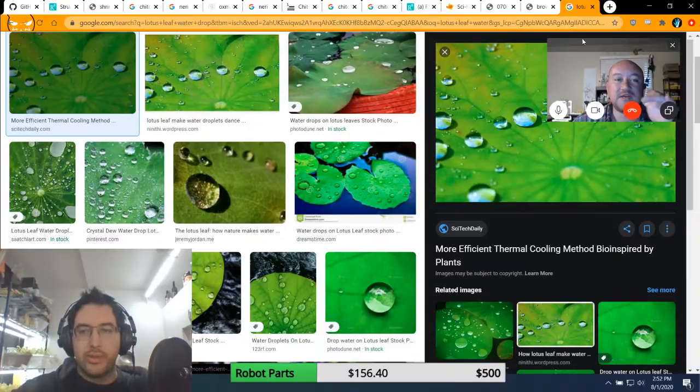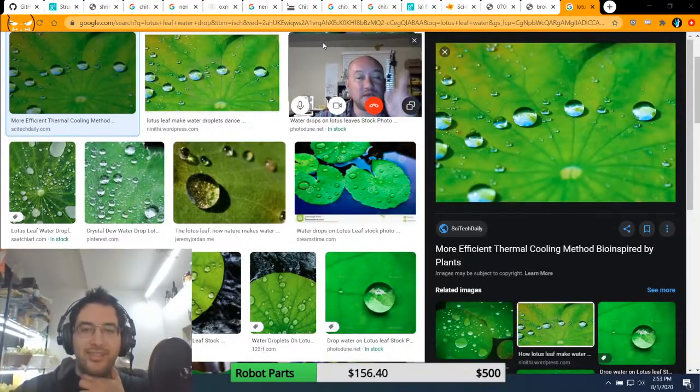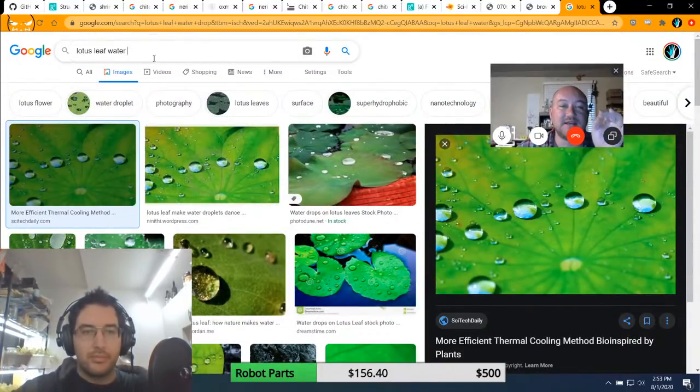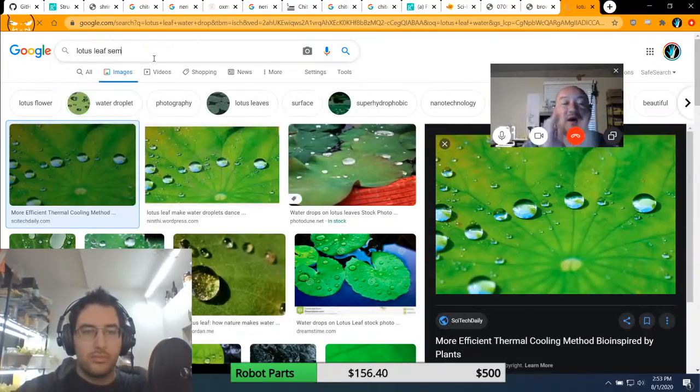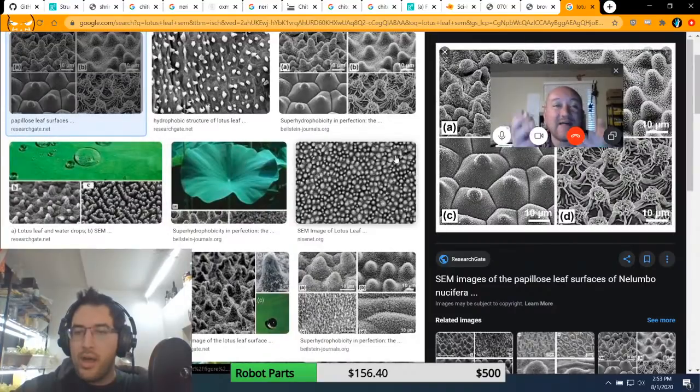Well, it's lots of waxy hairs. No, you've got to get down to the nano. Yes, that's beautiful, but you've got to get down to the nano. I worked with some people who were trying to mimic this, and you have to try to build chemical structures that mimic this structure, but you're still at that level.